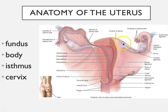The uterus itself has a fundus, like the stomach had that fundus portion, that's just that top rounded portion. There is a body, and here's actually a very nice view of this broad ligament. You can see how broad the ligament actually is. It's not like a narrow band, like the ovarian ligament is. Again, it's like a sheet. Then there is the isthmus of the uterus as well as the cervix. So all of this makes up the entire uterus.